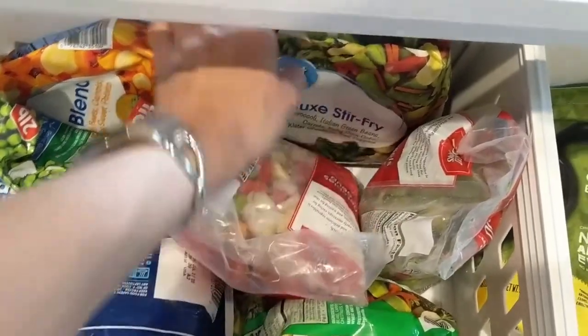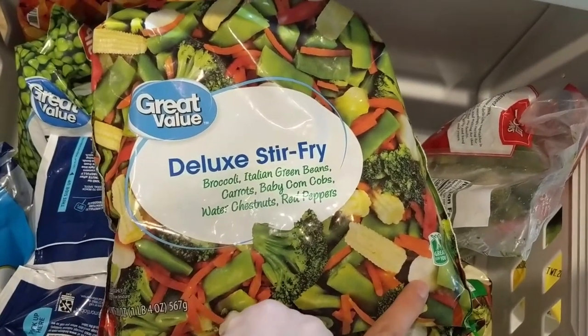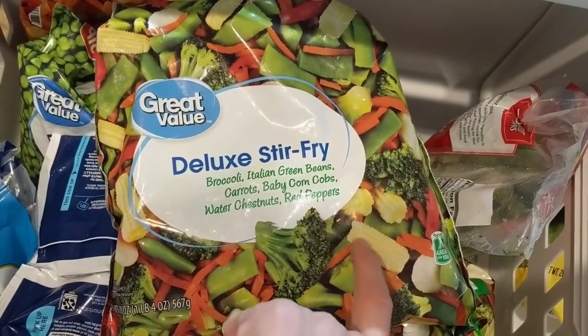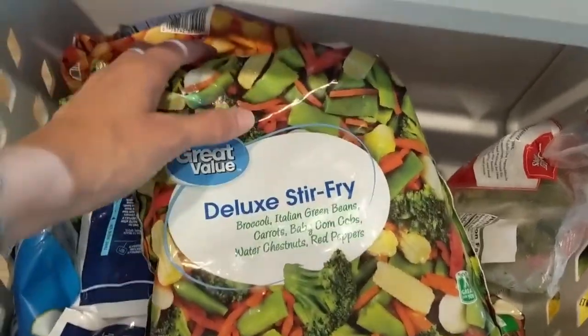And then I love this stir fry. This is so yummy. It's got those water chestnuts, which I just love. And the little baby corn, so good. So I really love this pack.